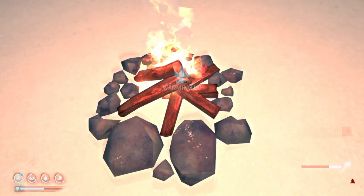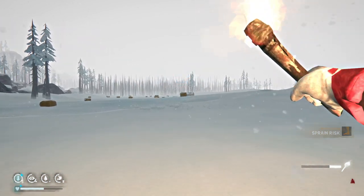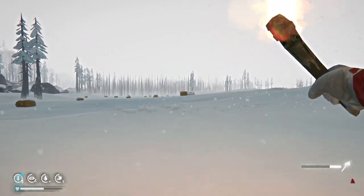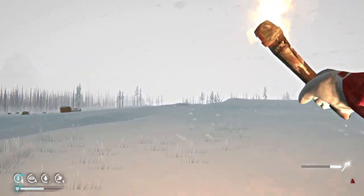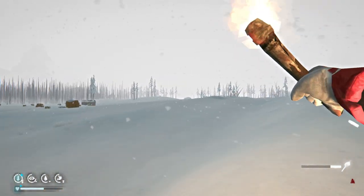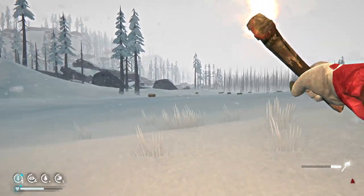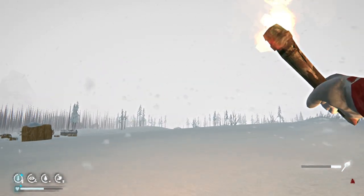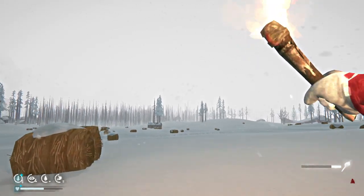Alright, we might as well grab another torch, and let's just head out this way. Most likely, I may not hit the cattails. There's a bunch of cattails on the other side over there. I believe it's over there. The frozen stream is over that way, I believe, by the birch forest.